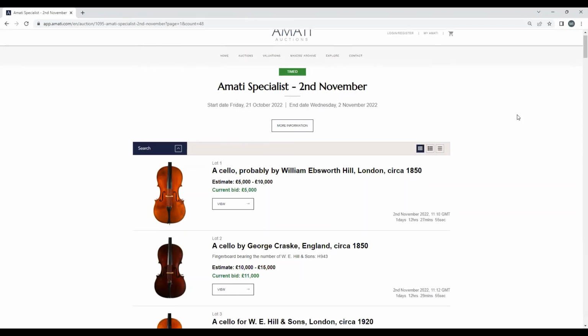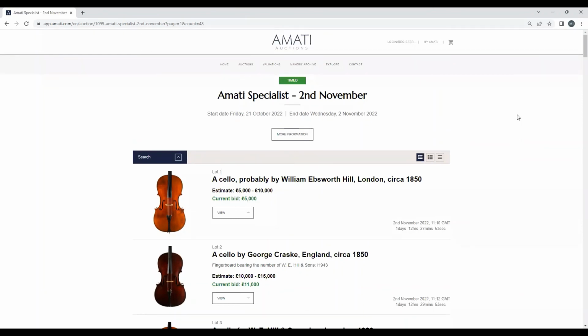I'll put a link to the auction anyway. And like I said at the beginning, this auction will disappear, so you won't be able to see stuff after the auction's finished, or for the most part, you might not be able to. Some of them you can sometimes see the catalogs, but it's a bit hit and miss. So that's it really. Have a look and see what you think.